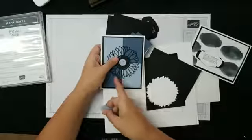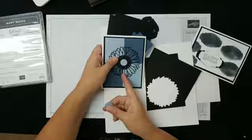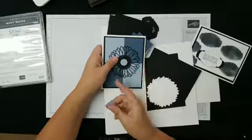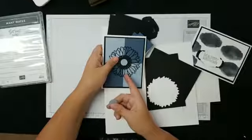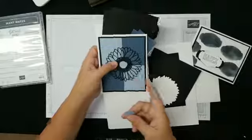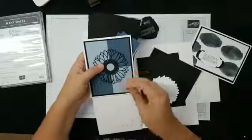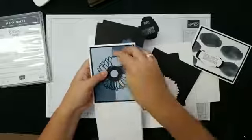I posted this one, the outline sunflower, on Instagram, and it followed through to Facebook. When was that, Serene? Tuesday? And I had a whole bunch of comments, not only from you, but also on Instagram. So I thought, let's do that one. So that's how we came up with tonight.